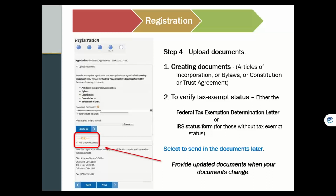So if you have applied and you haven't heard, you'll put the date that you applied, make sure you sign that form, and then it'll be uploaded in place of your tax exemption determination letter. If at some point in the future you get that tax exempt status, then you can provide that letter from the IRS. So if you need to find out about tax exempt status, the IRS website is www.irs.gov.